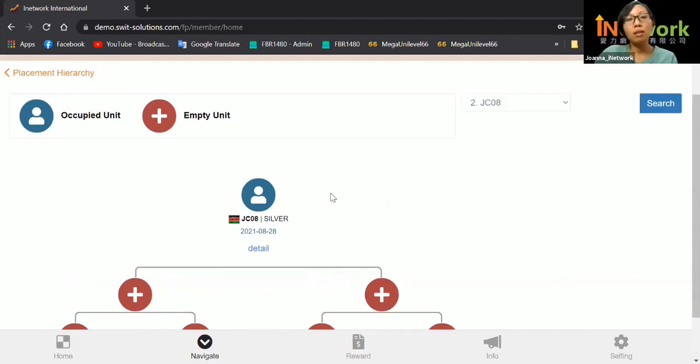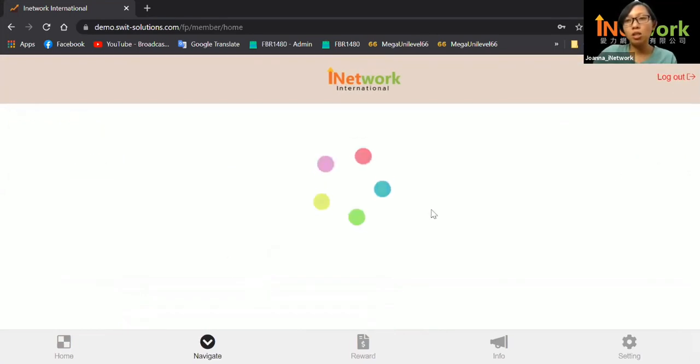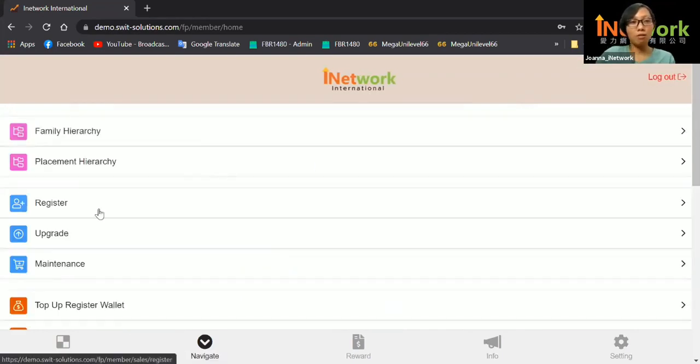So if I want to go back to my account, on top here, you will be able to see a drop-down button. You click here and search for a username. You click on username and click on search. It will load back to your own account here and your left and right. Right. So this is a way to check your placement hierarchy levels.